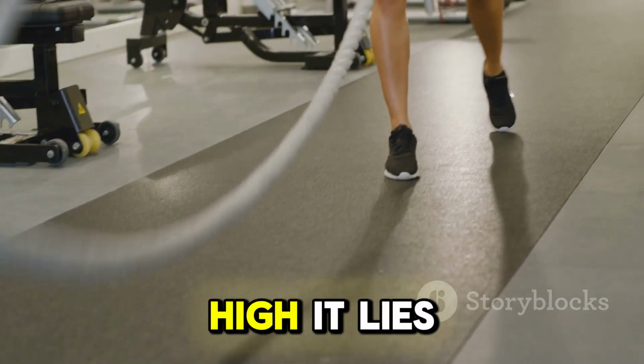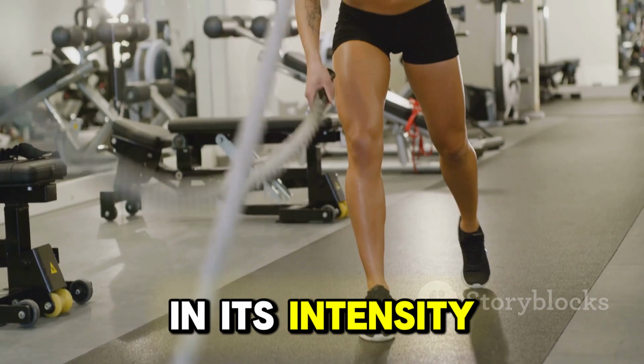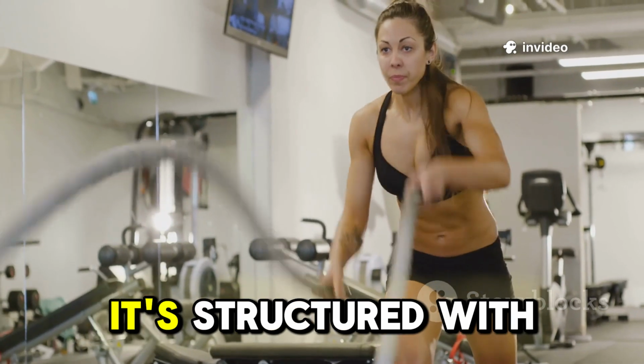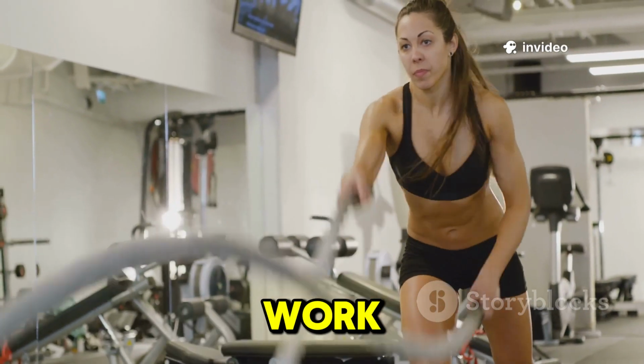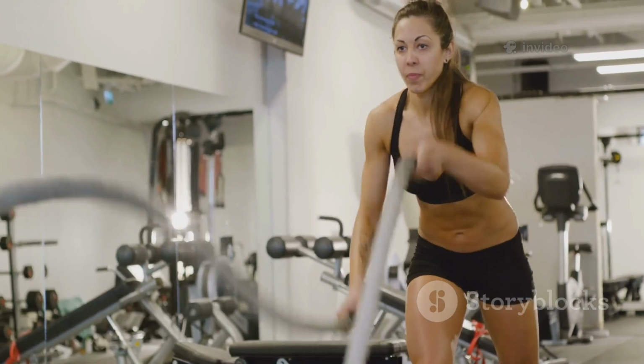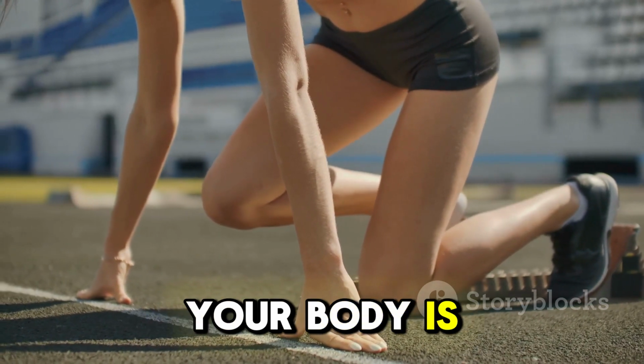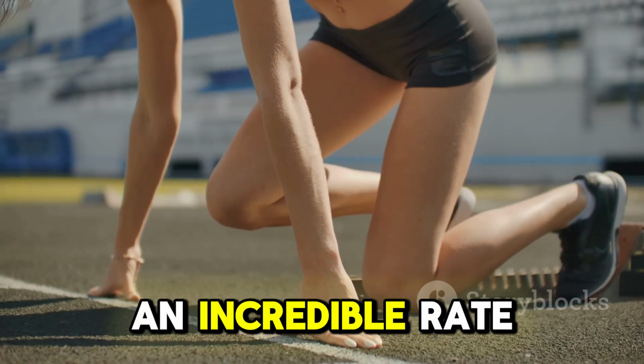The magic of HIIT lies in its intensity. You're working at a level that's simply not sustainable for long periods, which is why it's structured with short bursts of work, followed by brief recovery periods. Think about a full-force sprint. For those 20 or 30 seconds, your body is a furnace, burning calories at an incredible rate.